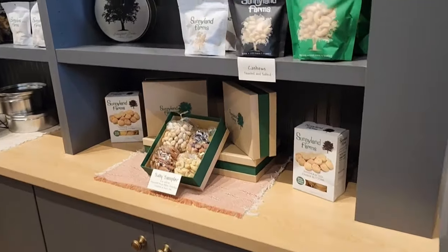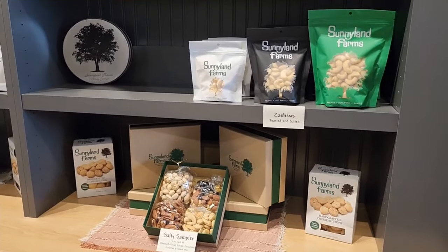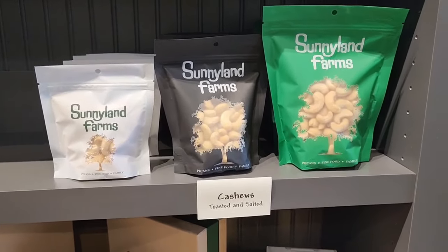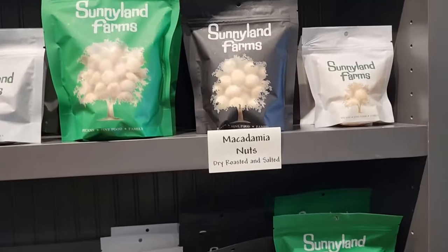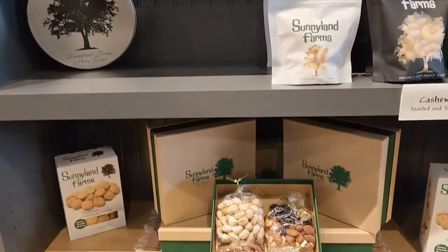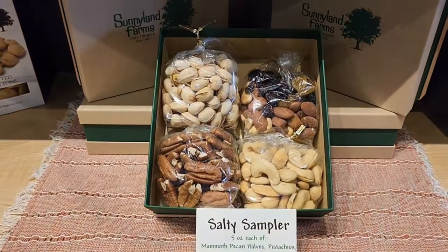This is all of our toasted and salted products that we have, which is also back to our mixes, our Royals and Heavenly, as well as our cashews. We've got shelled and in-shell pistachios, almonds, Spanish peanuts, and our famous mammoth pecan halves.